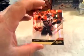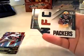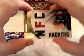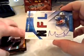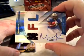T.J. Yates, rookie. Terrell Owens, Frank Gore, and speaking of Alex Green, NFL for the Packers. 79 of 99 for the Packers, Mr. Lynchpin. Gridiron, DeMarcus Ware for the Cowboys. And for the Lions, Mikel LeShoure, 78 of 299.